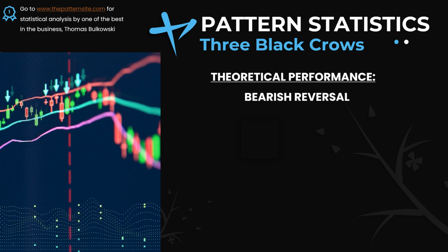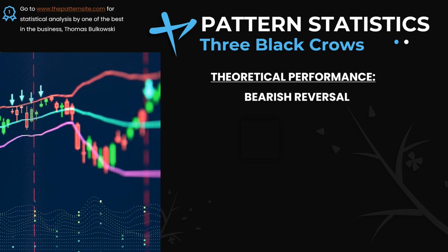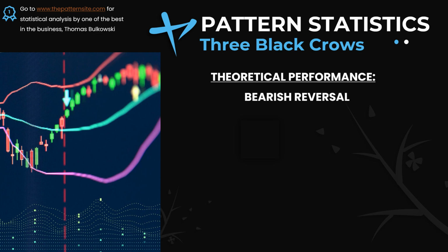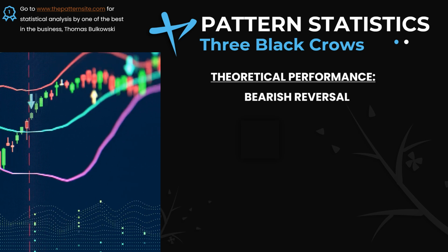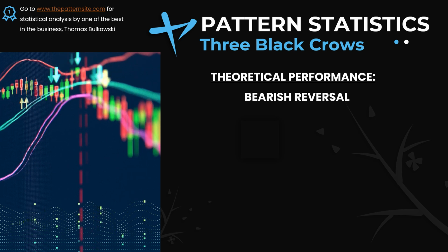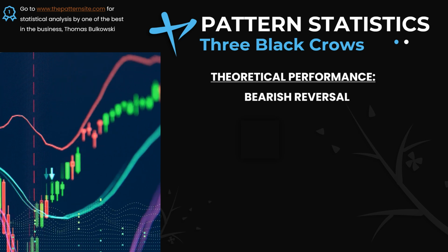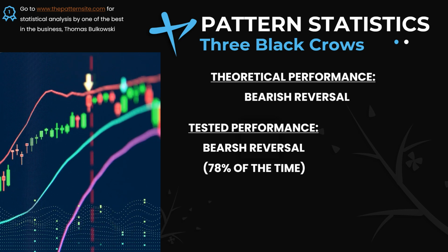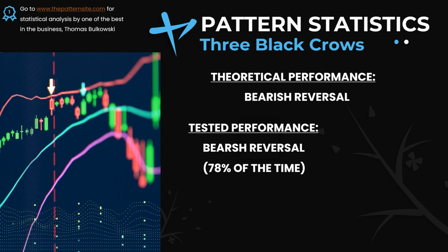So theoretical performance for the three black crows is a bearish reversal. I'm going to come out and tell you guys that you can do this in more than just a reversal signal. In fact, we're going to go out on our example with continuations as well. So tested performance, the bearish reversal, 78% of the time. I'm going to elaborate on that a little bit more.